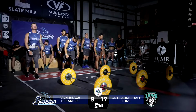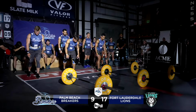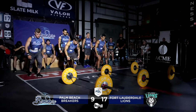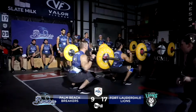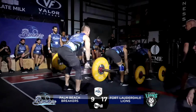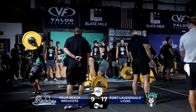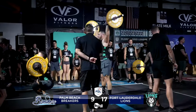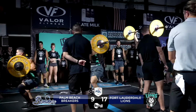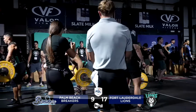Carrasquero, Restrepo, and it looks like it's going to be number 10 on the side of the Breakers. Looks like it's going to be Brousseau. Starting off with the clusters on the side of the Lions, you're going to have Eduardo Rodriguez, Mario Santaella, and Eric Cardona opening up on the cluster side. Looks like Brent Pybas will be next as he's waiting to relieve Cardona.